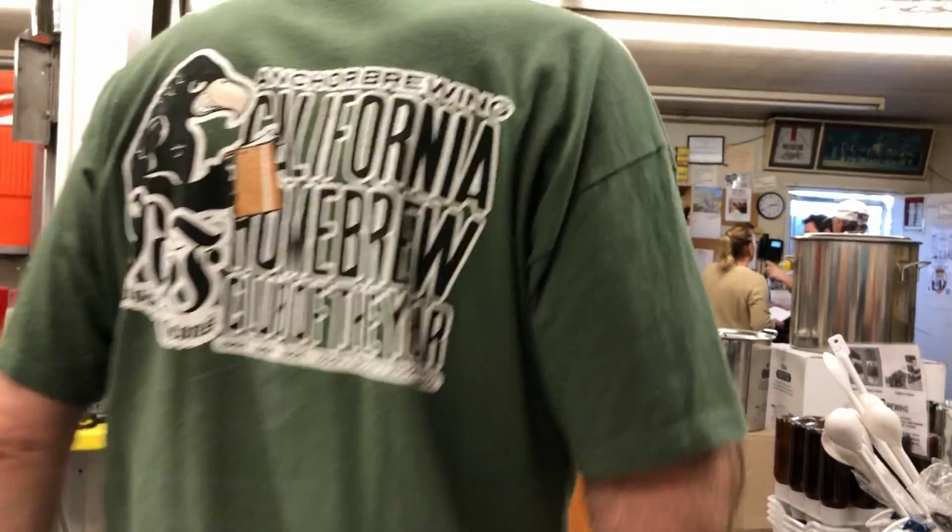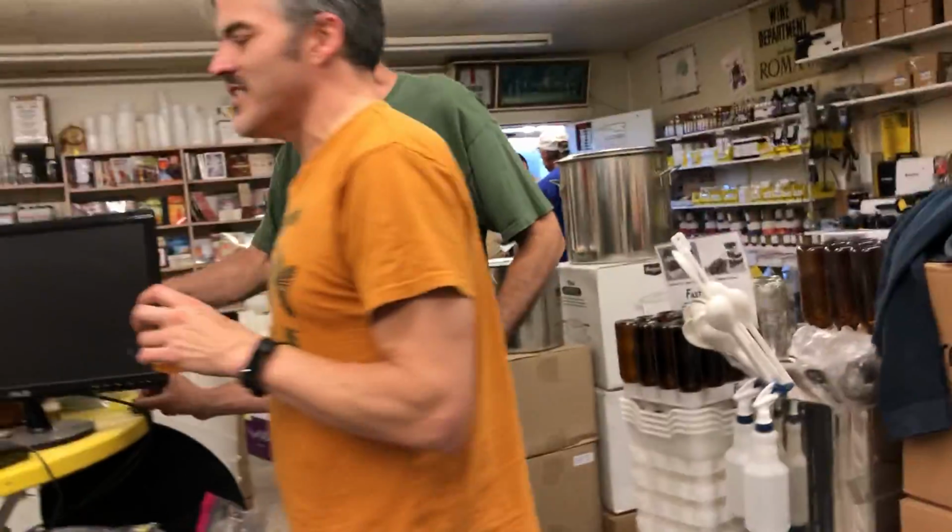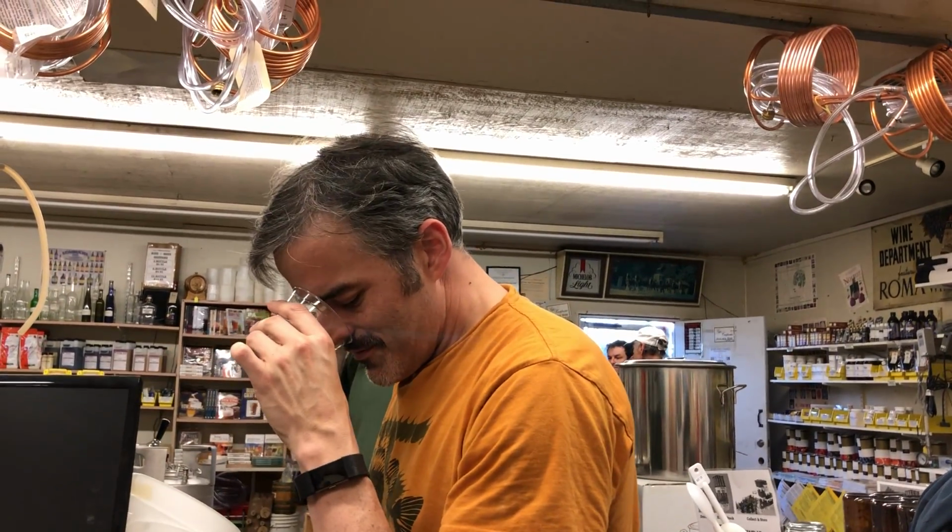All right, now what we got coming around. This is denoted on the cap as Omega 77, and if I remember correctly, this is going to be an Omega Saison. Omega being the yeast company, and this is one of their Saison strains. I think it's the Saison Stein, which is their hybrid. Sorry, Joey, if I don't remember all the details.